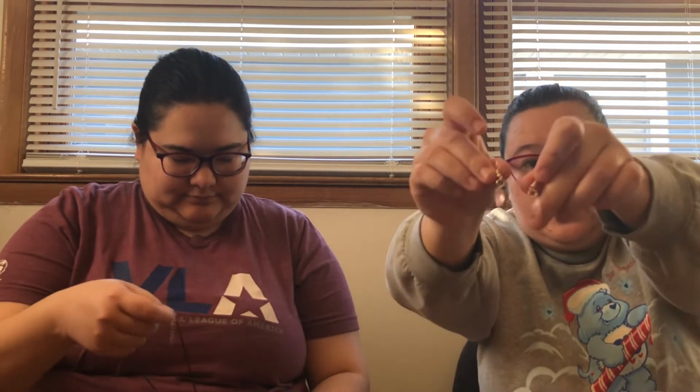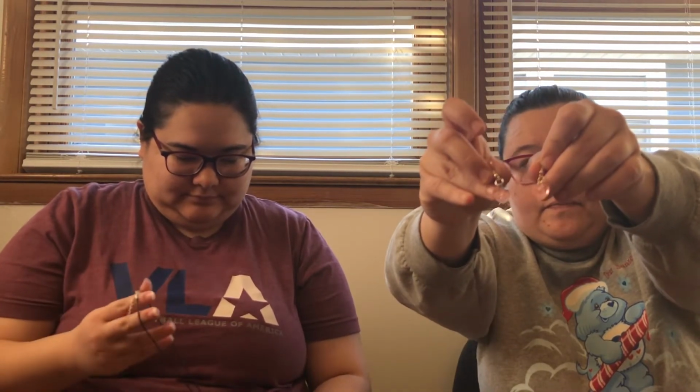We have to put this on our back yet, but this is a little heart with sparkly pink stars inside earring set. That's, how much, we said $5? Mm-hmm. $5 for that. A lot of our stuff is $5 just because it makes it easier.